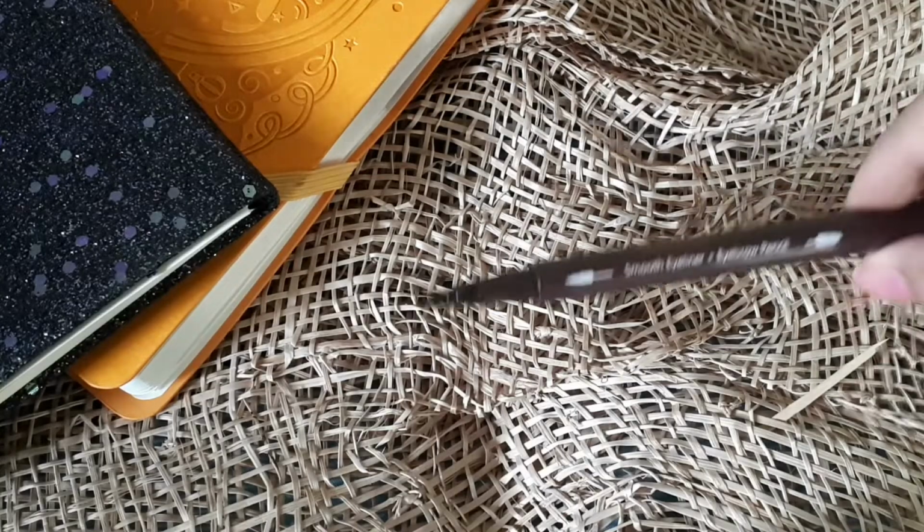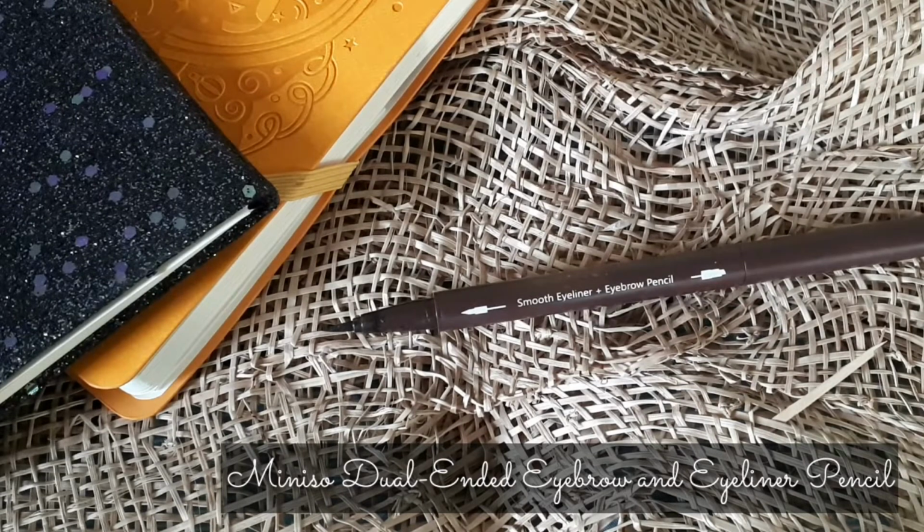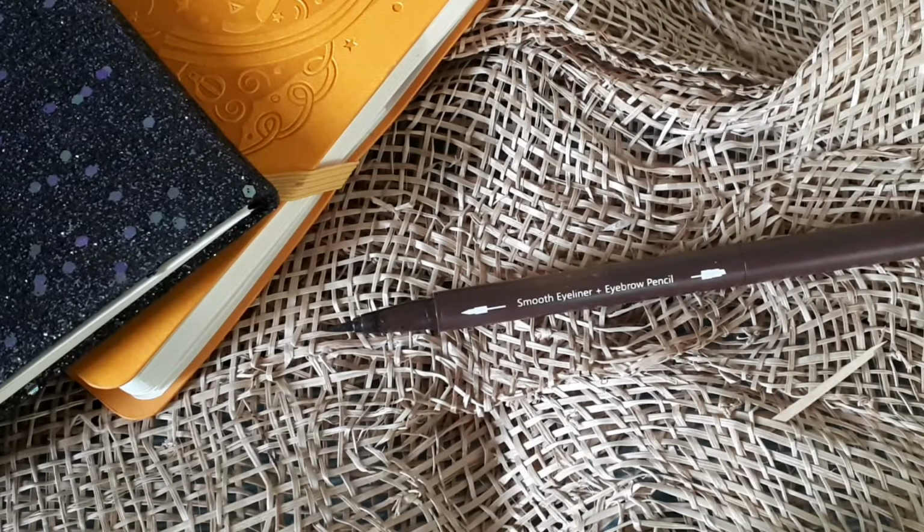Now, if I'm in the mood to extend this look a bit further, I usually just use this two-way eyeliner and eyebrow pencil that I got from Miniso. And what I do is I just use the eyeliner side to create a wing.